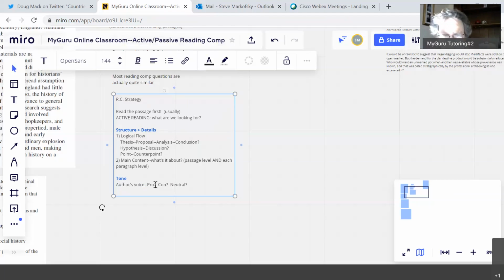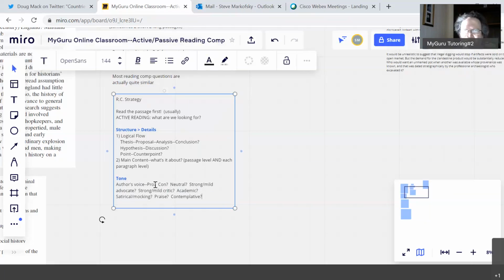So is the author a strong or a mild advocate? A strong or a mild critic? Academic, satirical or mocking, ridicule, praise, contemplative? What is the tone of the person who's actually writing this thing? That's something to keep in mind when you're trying to figure out what the author may or may not be advocating for.